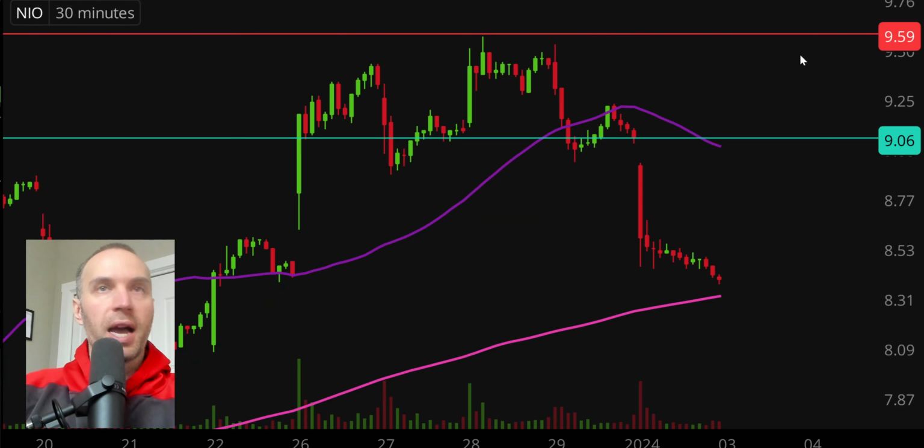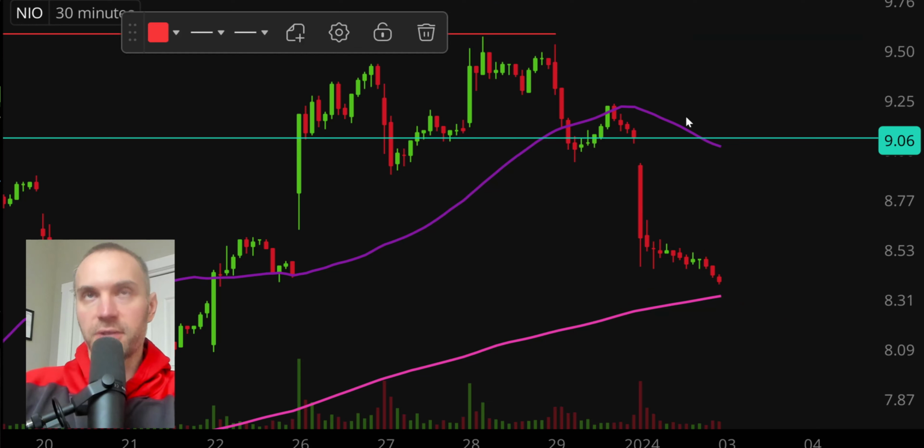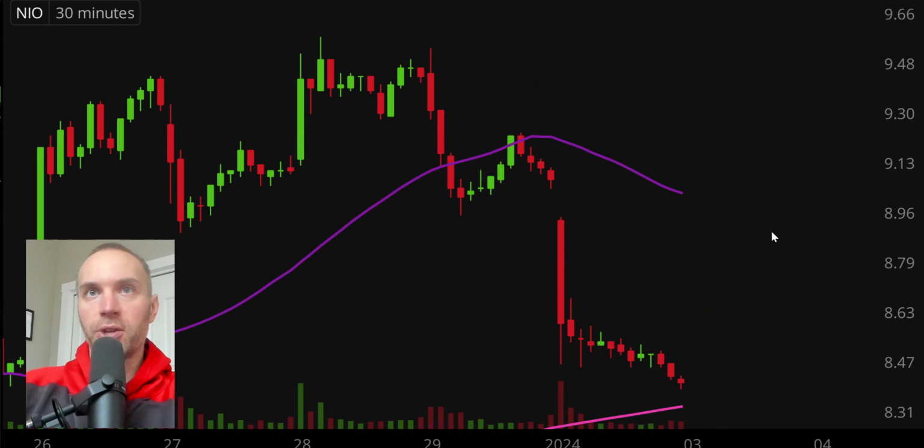Next one here, NIO, and I'm going to be quick about this one because you've already heard me talk about this a couple times now. But we have, once again, the 200 period moving average, and you can see as I speak, the price is working its way. In fact, I can zoom in here a little bit. Let me just get rid of these levels as they serve their purpose for now. But zooming in here, you can see that this candle is moving around, trying to work its way even down to that pink line there.